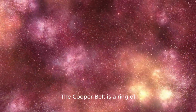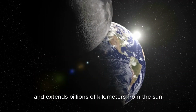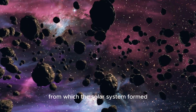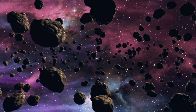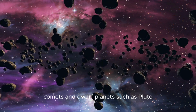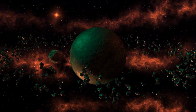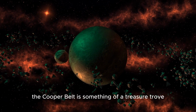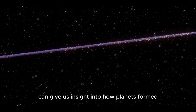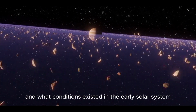The Kuiper Belt is a ring of icy bodies that lies beyond the orbit of Neptune and extends billions of kilometers from the Sun. This cold repository contains remnants of the material from which the solar system formed. These objects, called trans-Neptunian objects, include ice blocks, comets, and dwarf planets such as Pluto, Haumea, Makemake, and Eris. The Kuiper Belt is something of a treasure trove of ancient materials. Studying these bodies can give us insight into how planets formed and what conditions existed in the early solar system.